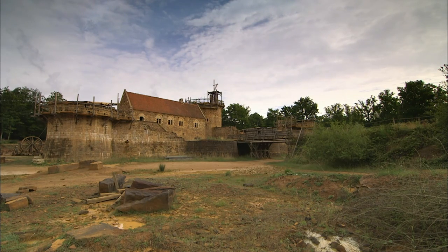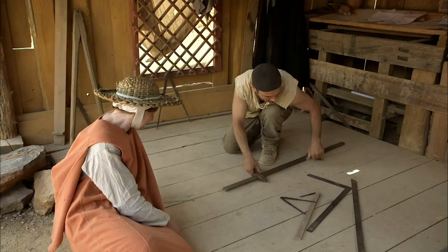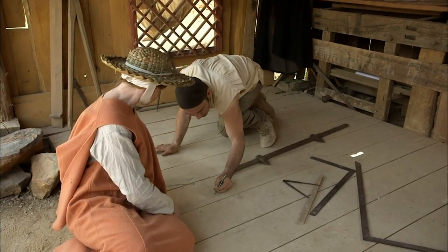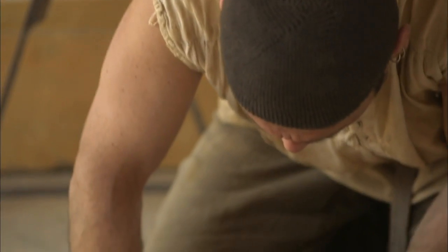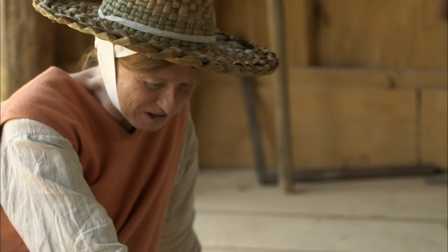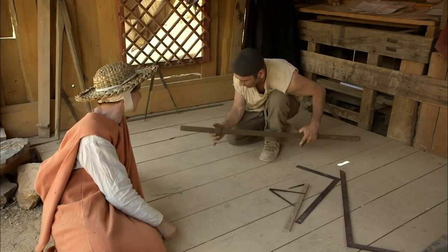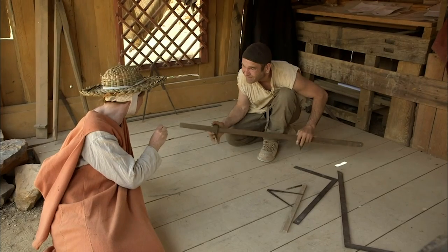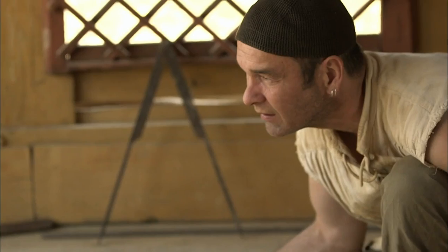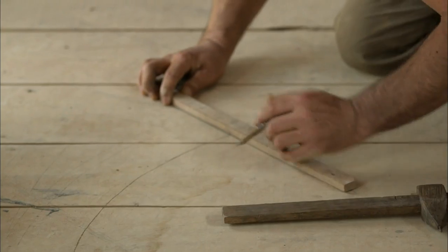With the advent of Gothic architecture, increasingly ambitious structures could be built in castles. On the tracing floor, Clément is planning what will be one of the most complicated projects at Guédelon so far. This all looks so much more intricate than the other things I've seen, so much more delicate. What are you drawing up? It's a grande fenêtre pour la chapelle. A big window for the chapel? Yes. Oh, well, that would have to be grand, wouldn't it?